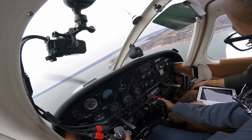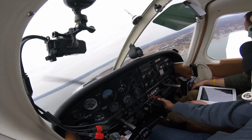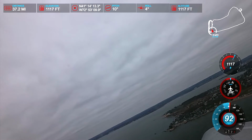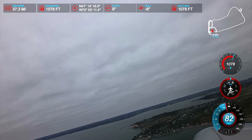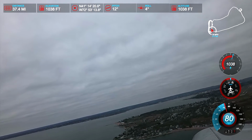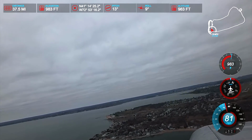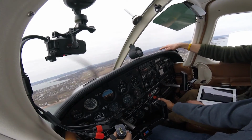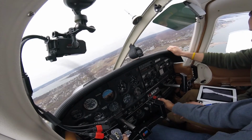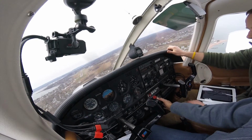Once we get on final, I'm going to add this last notch of flaps. Pitch down a little bit to 65. Want to continue the descent all the way to the runway. Better to turn a little too soon than too steep. And we've got 4 whites, a little high. I got it. So now we're on final, we're going to add the last notch of flaps, and go to the landing checklist.